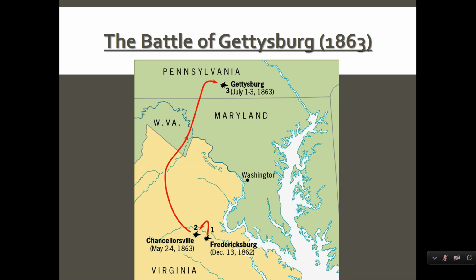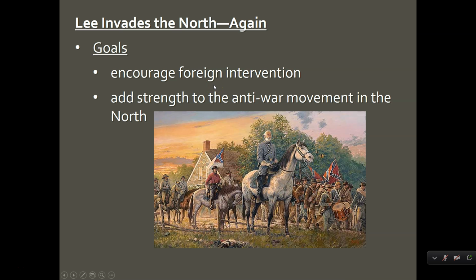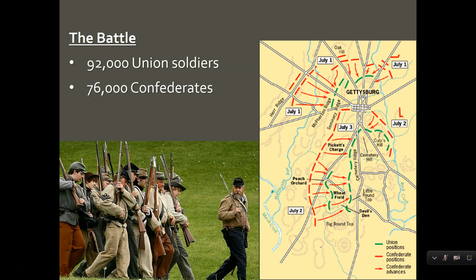All right, next battle, the Battle of Gettysburg. This is going to be in the summer of 1863. You can see the route that Lee's armies are going to take up to the north. So Lee once again invades the North. Same strategy, guys, as the previous summer. We're trying to encourage the foreigners to intervene. We're trying to encourage the border states to secede. We're trying to encourage Northerners who are against the war to demand that the government end the war. The South is starting to get kind of desperate, honestly, at this point, and this is a big gamble.